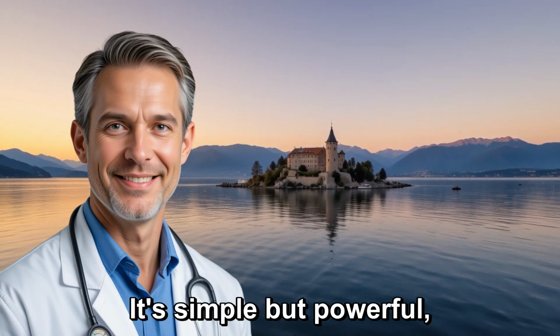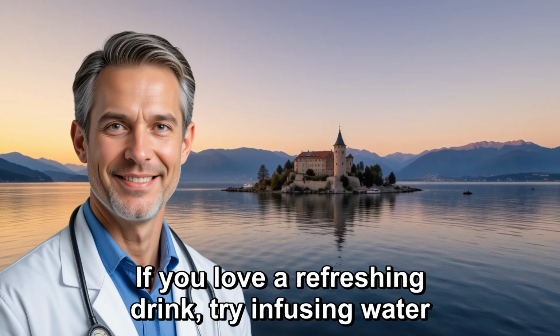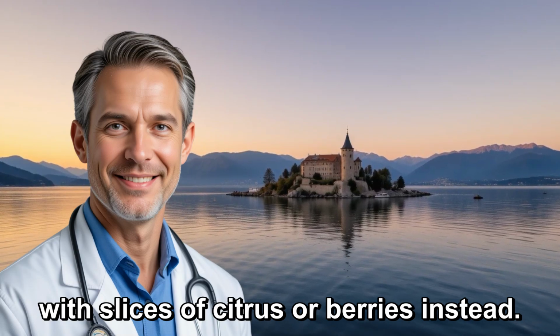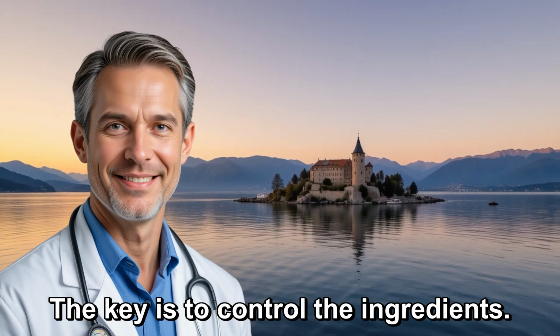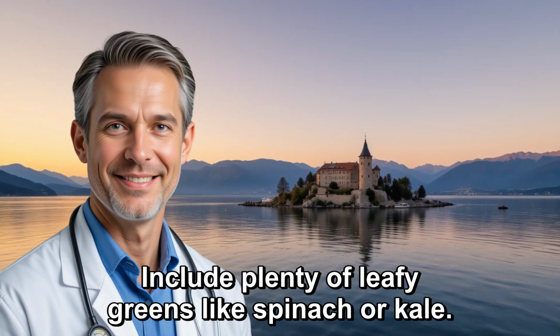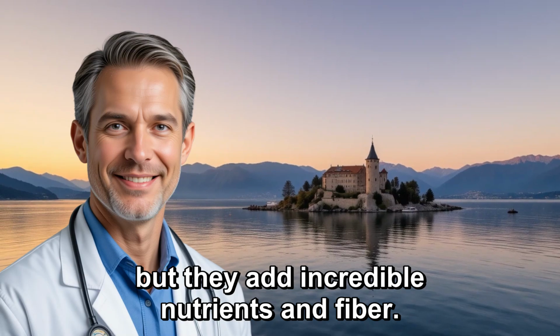It's simple but powerful. Prioritize whole fruit over fruit juice. If you love a refreshing drink, try infusing water with slices of citrus or berries instead. If you enjoy smoothies, make them yourself at home. The key is to control the ingredients. Include plenty of leafy greens like spinach or kale. You'll barely taste them, but they add incredible nutrients and fiber.